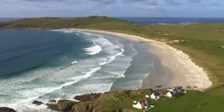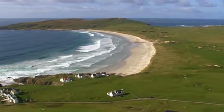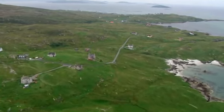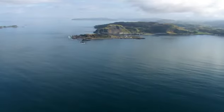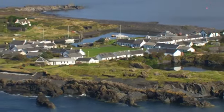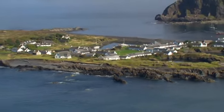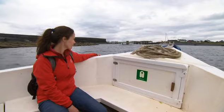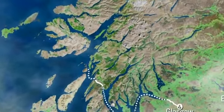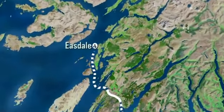Many of the scattered communities out here once depended on the irrepressible Clyde puffers to bring them the necessities and to export their goods to faraway markets. On one group of tiny islands off the Argyll coast, the locals' export activities left some big holes in their lives. Hermione's on a voyage to see what vanished. She's heading off to the little isle of Easdale.